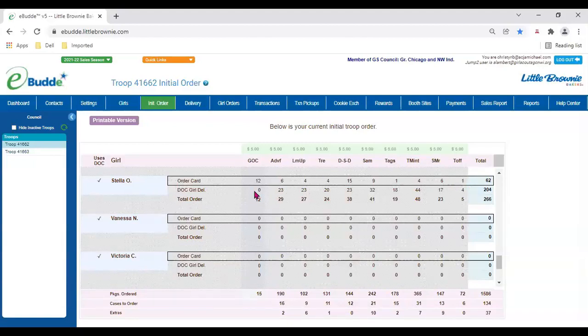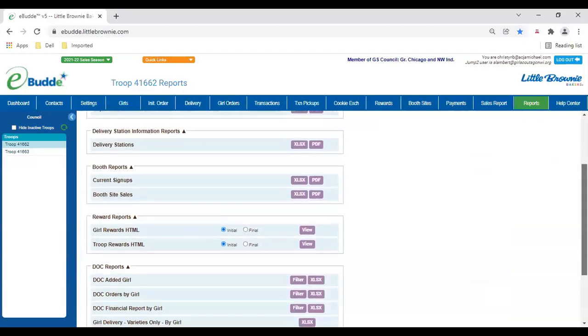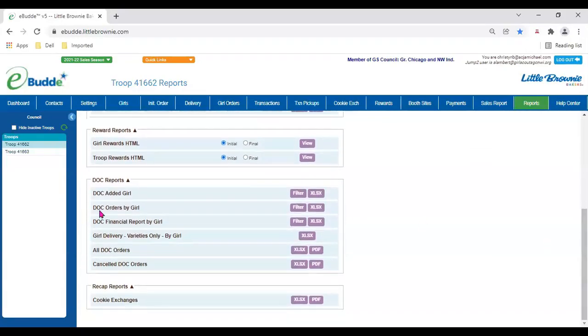For the digital girl delivered cookies, she would be able to go into her digital cookie account or her site, and she should be able to see who purchased what from her and what their order was. That's the easiest way. There are reports in digital cookie as well that will help you. There are also reports over here in eBuddy that could help you as well. A lot of them are down here.